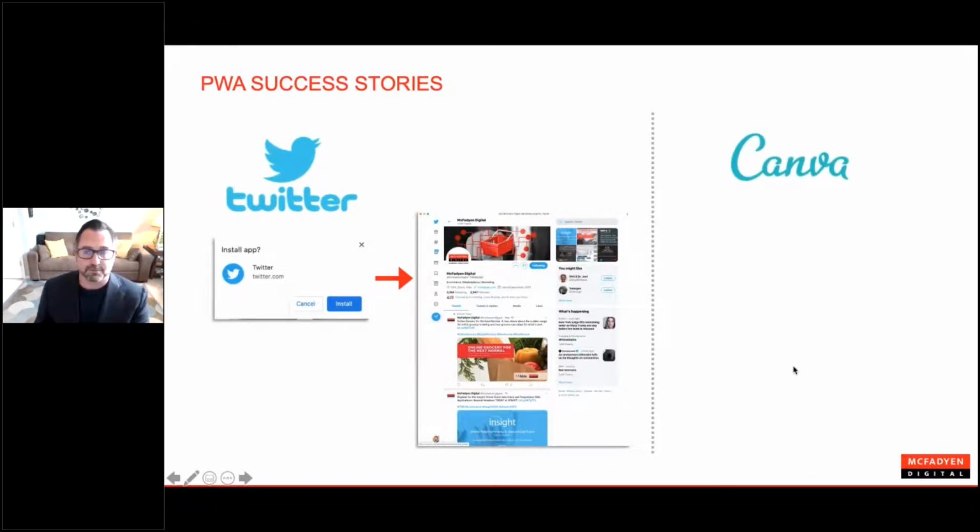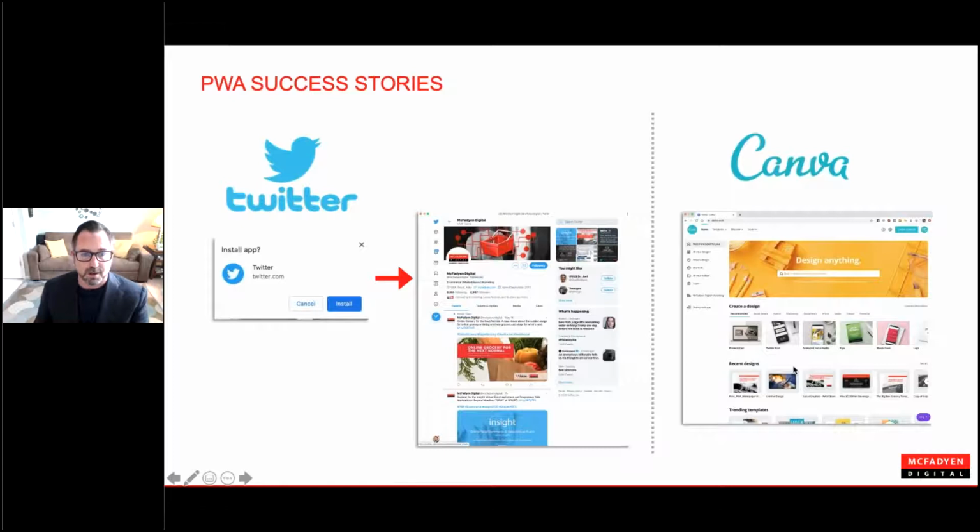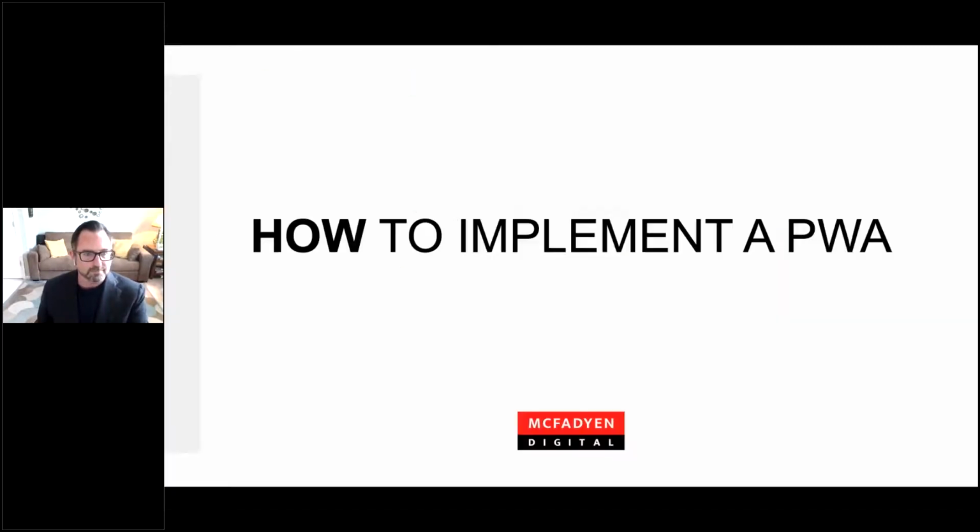Then there's Canva, one of my favorite content creation tools. They are also a PWA. Now, they're not installable like Twitter. They don't allow you to do that. But if you're working on this and designing something and you're laying out an ebook or a social graphic or something, and you're on a train and you lose your connectivity, you can keep working no problem. And if it picks up half an hour later, it just syncs that stuff back up online as soon as it reconnects. So that's another inventive use of the PWA.